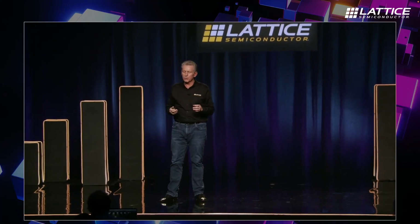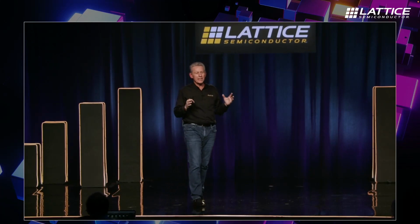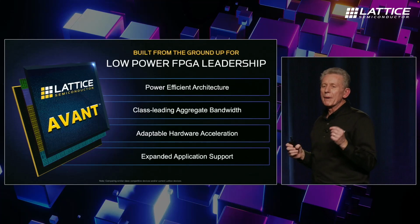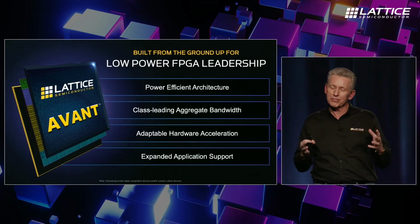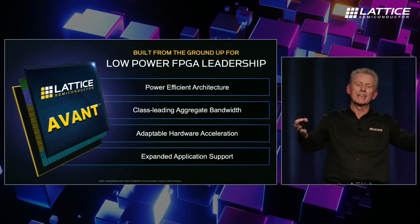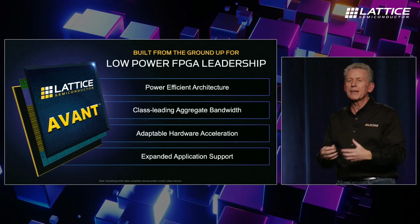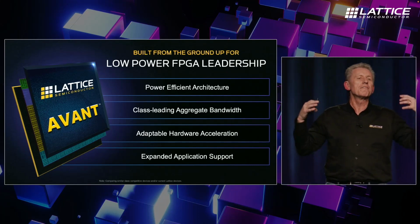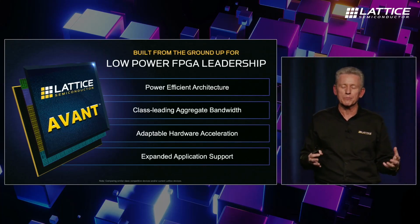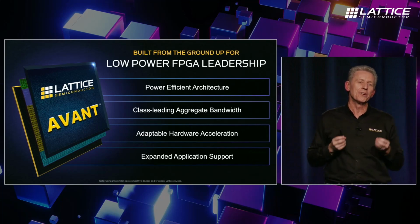Avant, in summary, is our groundbreaking platform for mid-range FPGAs. It's been built from the ground up for best-in-class power efficiency, system performance, and flexibility. We are very excited to be giving this very powerful and capable platform to our customers because it's going to unleash a whole new level of innovation and creativity as they go about designing their next generation systems. I can't wait to see the exciting things that you are all going to do with Avant.